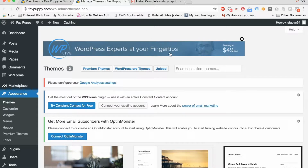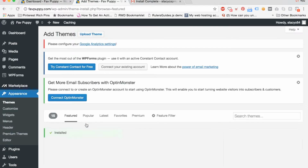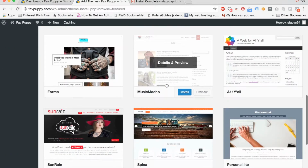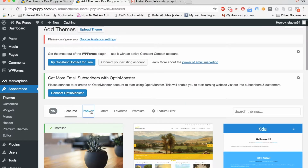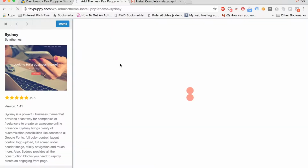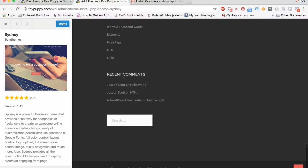Now you can scroll down the page and click Add New Theme. You can choose from any of the featured themes that you see here. As we scroll down, you can see a little example image of each theme to choose from. We can also choose from the popular themes, which are here in this tab, and that's what we're going to do. We're going to choose the Sydney theme, which we're going to preview first. You can click here and see what it will look like on your site before you commit to installing it.